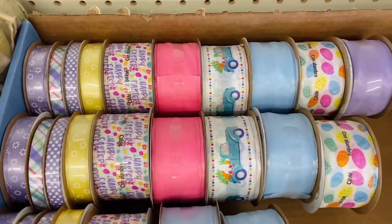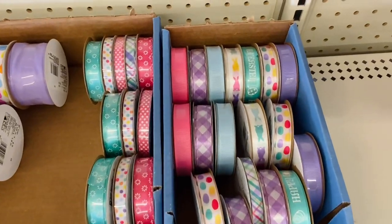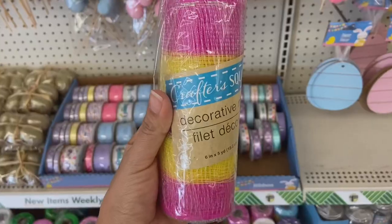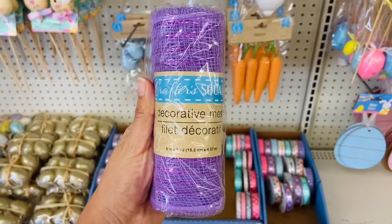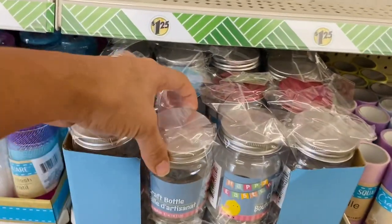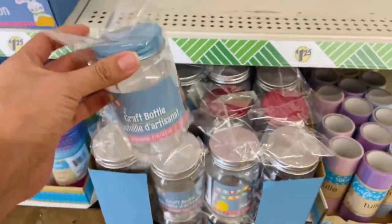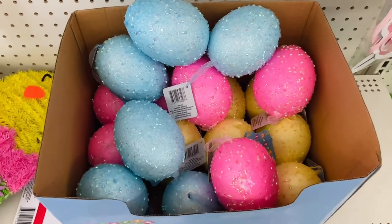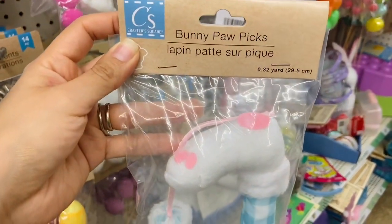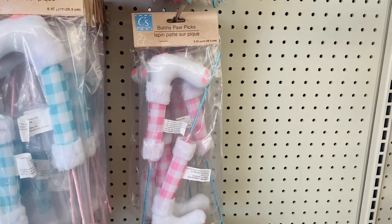And if you're looking for Easter ribbon, Dollar Tree has a great selection to choose from. These bunny paw picks are a new item this year, and they would be awesome for a DIY Easter project or to add to your floral arrangement. And they come in two different colors, pink and blue.